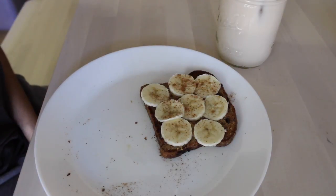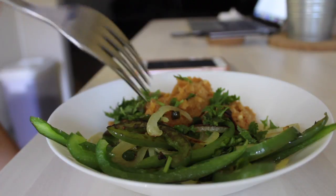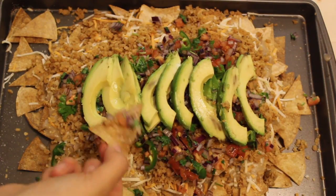Hi guys! For today's breakfast, I had a peanut butter and banana toast, and for lunch, I had lentils with grilled peppers, and for dinner, I had these loaded nachos.